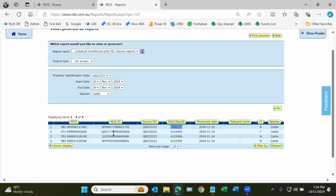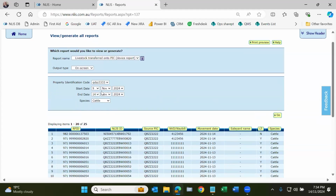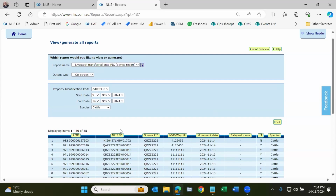tags. So that's a very simple process of doing a transfer and checking. If someone tells you, I've done the transfer for you, you need to run this report that says livestock transferred onto property, and we hit go. We fix the date range, today's date. So if someone tells you that's what we bought last week, this is what's moved on since the 9th to the 14th. If someone tells you, yep, I've moved it for you, you can log in and check yourself.